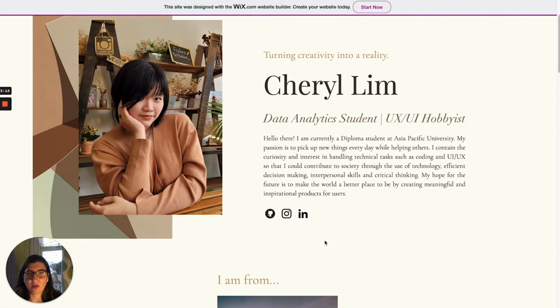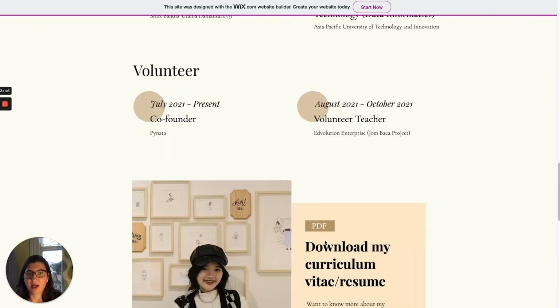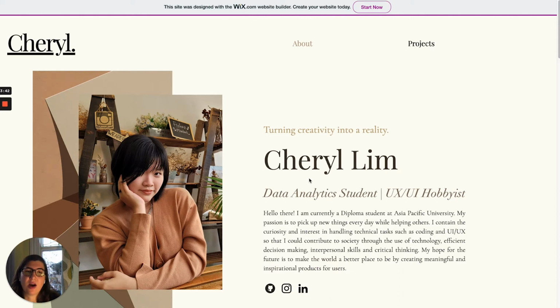Overall, the layout looks really well done. So let's go to the content now. I see that you describe yourself as a data analytics student, UX UI, as a hobby. Let's say that's your hobby. But my question is, do you actually want to go into UX UI?